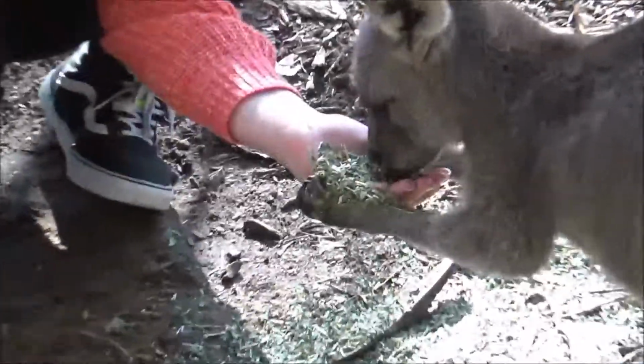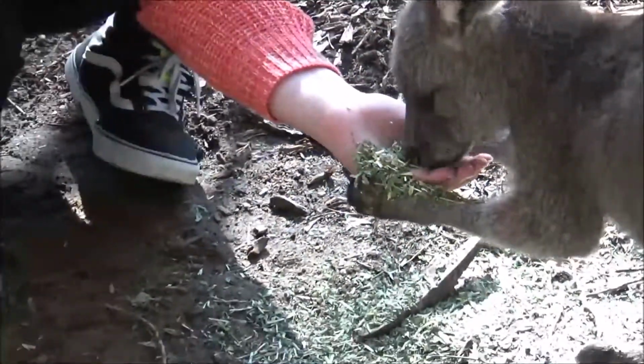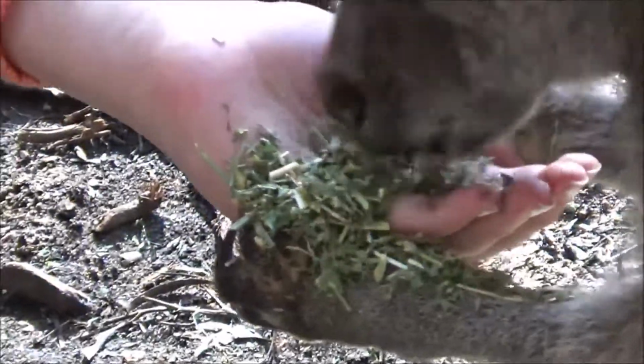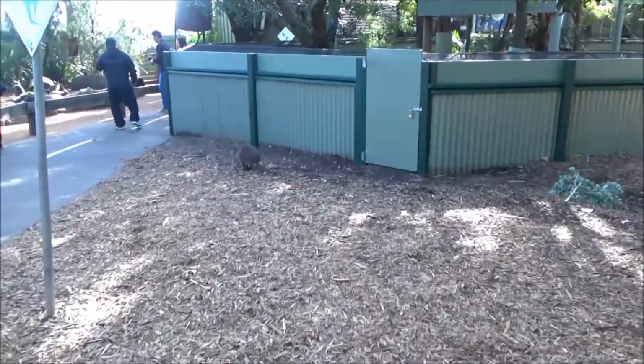The koala is very into Sophie's hand. Oh, yeah, it's a koala. I mean, no, it's a kangaroo! I need to get my priorities in check. Boing, boing, boing, boing.